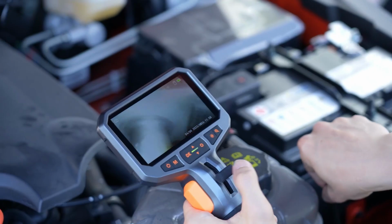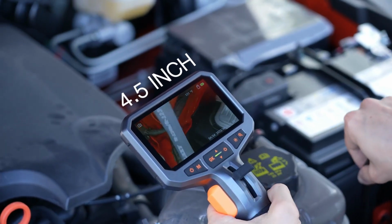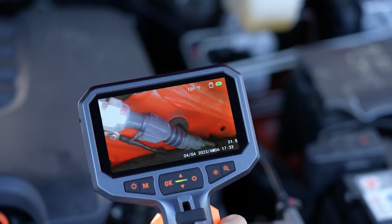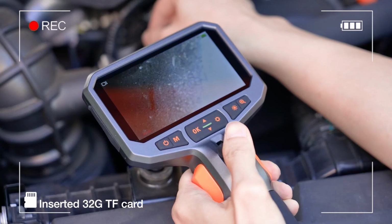The cable is incredibly flexible, capable of bending up to a whopping 210 degrees. This flexibility means you can navigate those tight corners and awkward angles with ease, reaching places you never thought possible. No more struggling to get the right angle or missing out on important details.